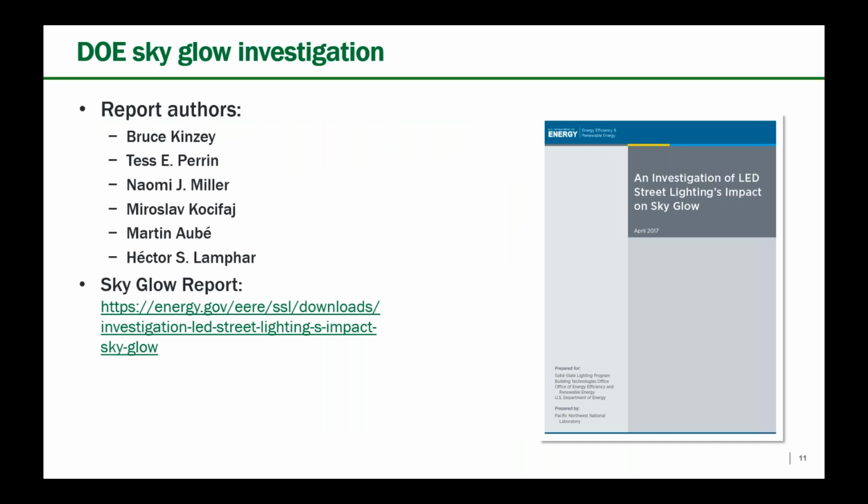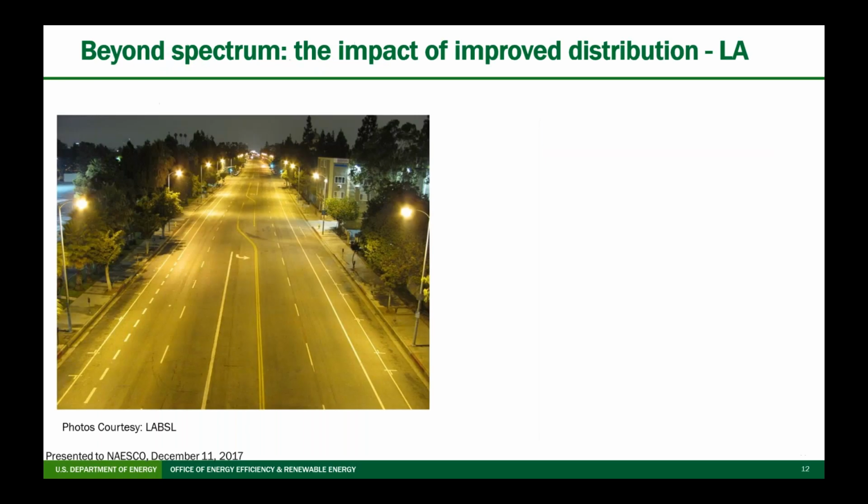So this inspired DOE to conduct an investigation of its own, which we published earlier this year. This began with an extensive literature review, and we then recruited some internationally known sky glow modelers to help us investigate the scenarios that we thought represented the typical situation in the United States. Before I get into the results of that, I want to begin by setting the stage with a little bit of evidence for how we came up with some of our underlying assumptions made in that study regarding what we believe represents a typical conversion in the United States.